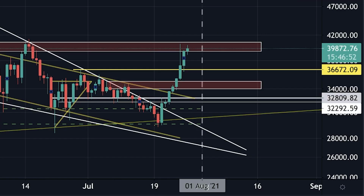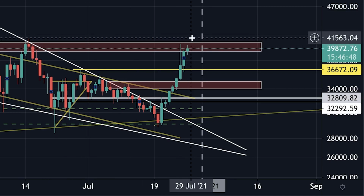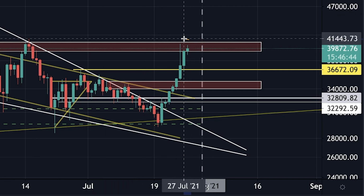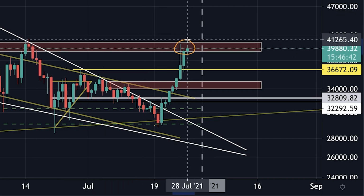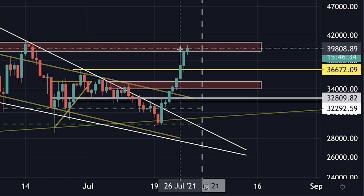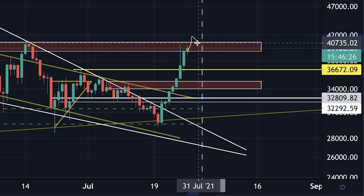We should also not forget that we are right now, I'm on the daily chart, trading in this resistance box here. And I told you guys, if you remember from the video from yesterday, that when we get here into the resistance box a second time with a strong candle, I believe that could be the candle that will bring us above the resistance box.